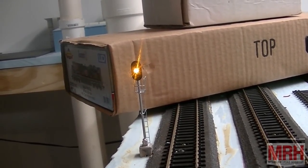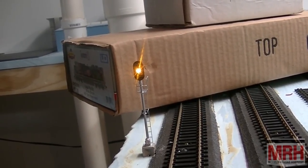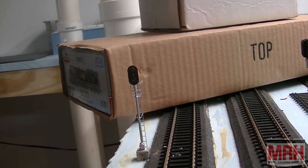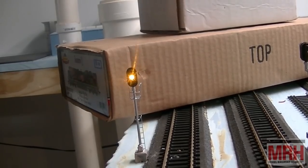It pretty much simplifies it more to where you take your signal wires, you wire it into the board, then you take your track feeders or your detection blocks, and then you individually insulate the different blocks that you want the signals to occupy and to show status to where a train is.